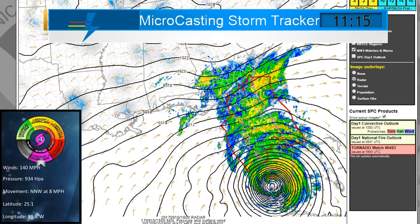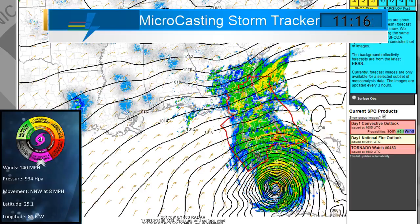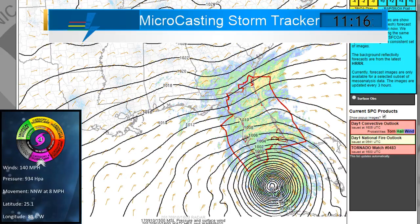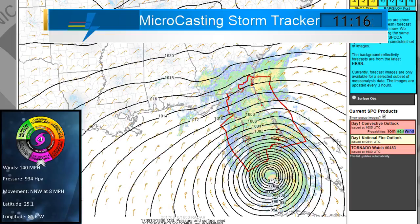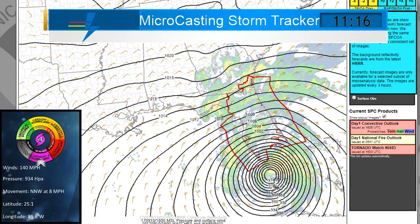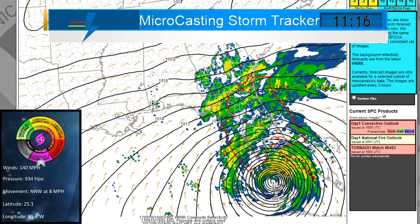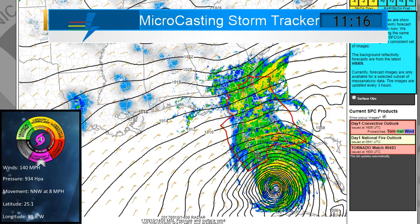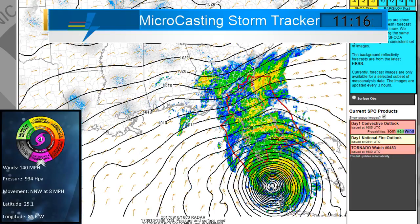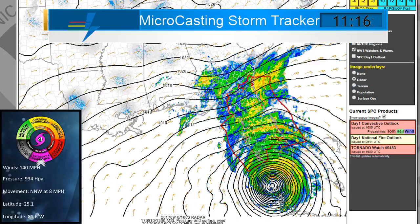There we go. So here's the Storm Prediction Center's hourly mesoscale stuff. Let's take a look. This is 4 hours ago. This is 2 hours ago. This is 1 hour ago. This is the future. 2 hours later. Look at this. You can see that weather model showing it headed straight in.